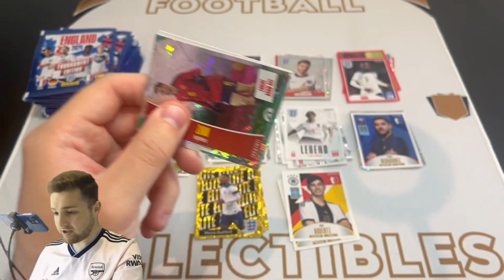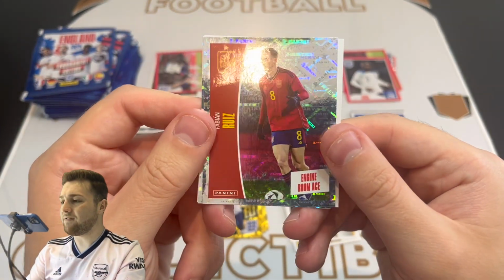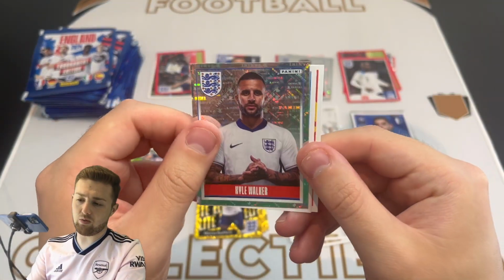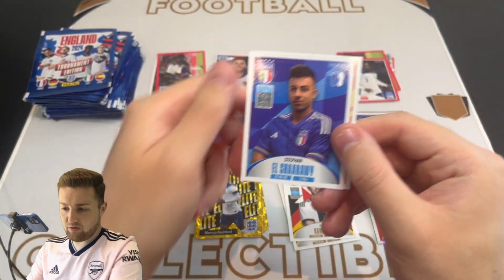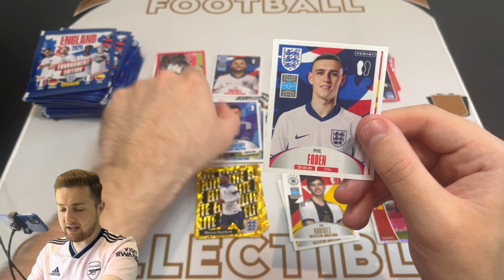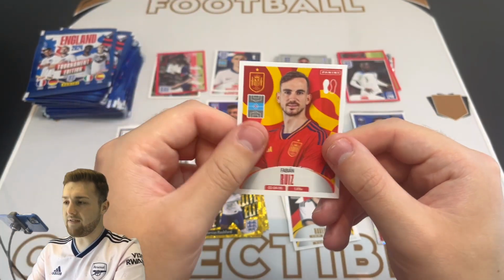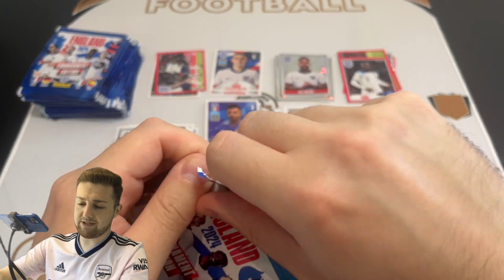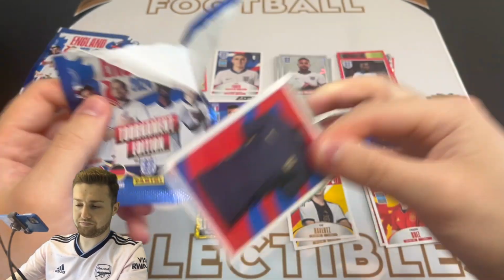Oh, we've got here our first Spain sticker of the opening. That's a Fabian Ruiz Engine Room Ace. Then got ourselves a Kyle Walker of England. We've got ourselves a Stefano El Shaarawy of Italy, a Phil Foden of England, and a Fabian Ruiz regular Spain sticker. So we've got all the teams now that feature in the album, which is quite cool.